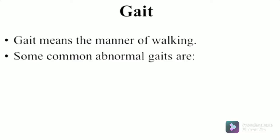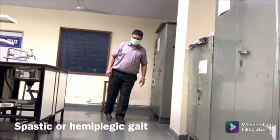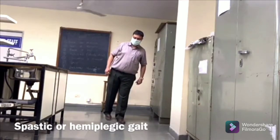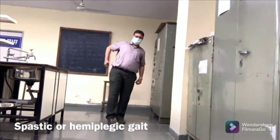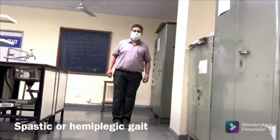Gait. Gait means the manner of walking. Some common abnormal gaits are spastic or hemiplegic gait. This is a characteristic feature of persons with pyramidal tract lesions. The patient walks on a narrow base, has difficulty in bending his knees, and drags his feet as if they are glued to the floor.